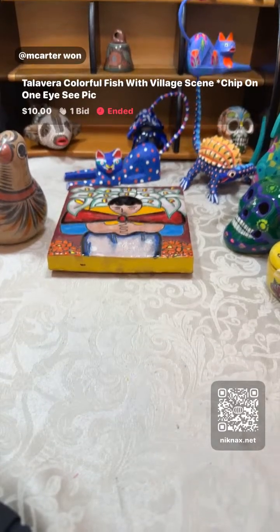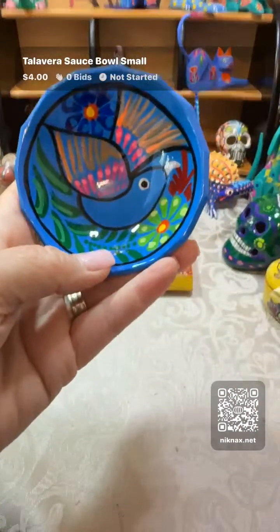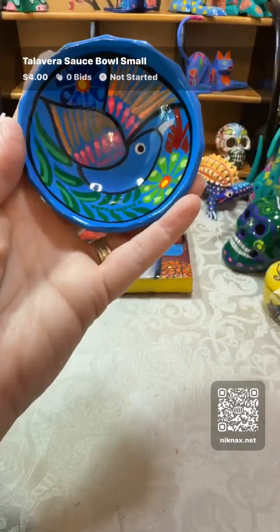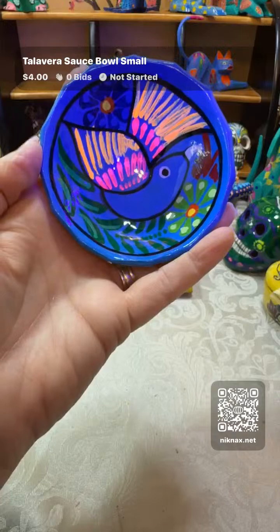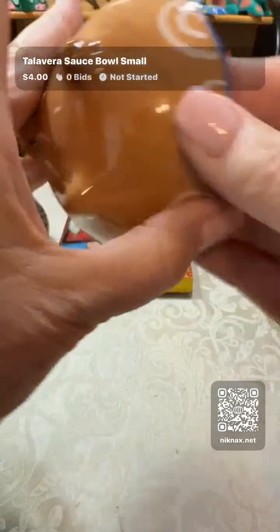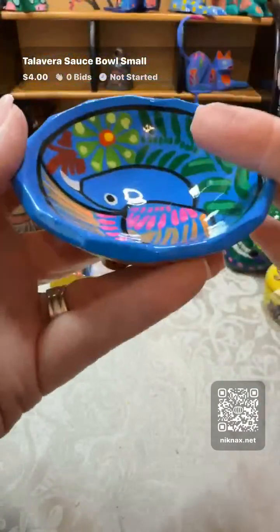All right, let's see. I still have quite a few items here that haven't been shown, but if there's one that I have shown and you're interested, let me know. This is a small sauce bowl. It does have some glowy parts. The wings on the bird glow. Nice glaze. It doesn't say lead-free, but the glaze on here tells me that it is safe to use. It could be used as a trinket dish too.